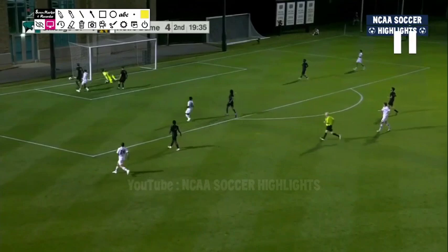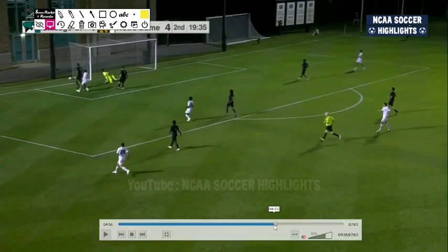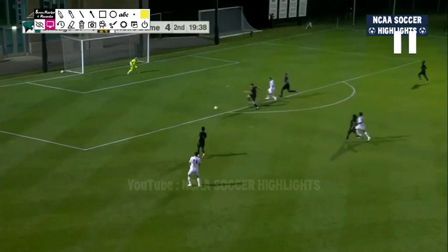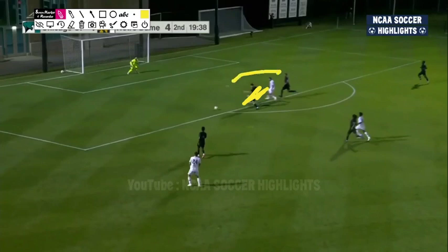Now, I can understand the frustration of the keeper there. Okay, so a cross is played. I think what he could have done rather than trying to get this ball is to block out the attacker, maybe run in front of the attacker, because they are the two of them. Maybe he blocks out the attacker, then he runs and gets the ball, or maybe he could have just tracked his runner, because this is a 2-on-1 situation.